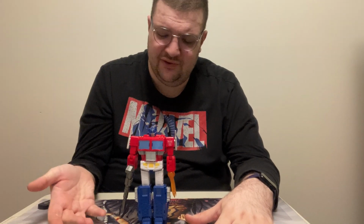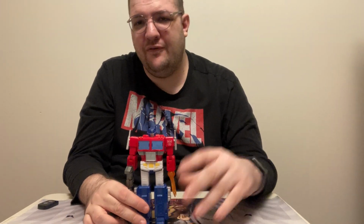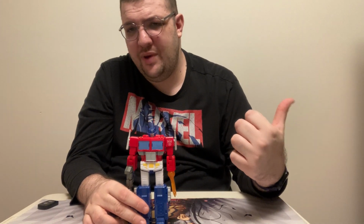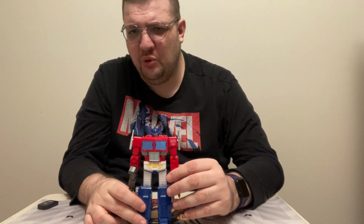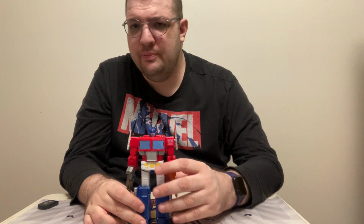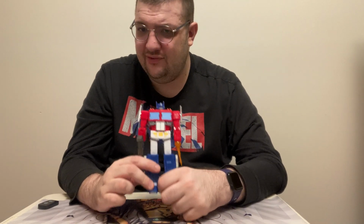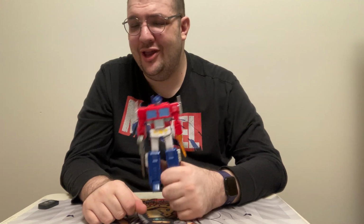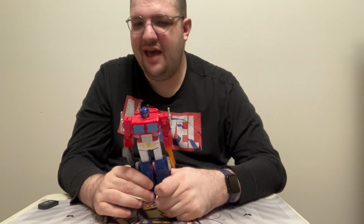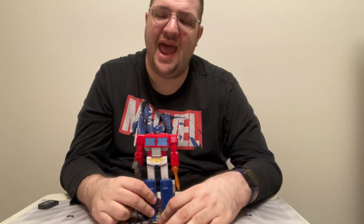I have infinitesimal nitpicks, and I think what edged him over Beast Awakening Optimus Primal is just how dang posable this thing is. Like, if you're more patient than I and like doing toy photography, you can get this guy into some pretty dang good poses. If you have the funds for him, pick him up. He's just honestly that good.